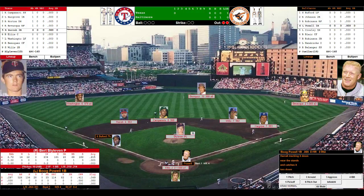No, we're going to pitch to him. We're going to go with the pitch around. Powell has a pretty good eye, though. Let's see if we can get Powell to reach. 2 outs. Buford on at third.